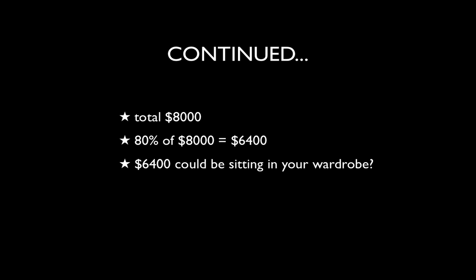Yep. So if you had 100 pieces of clothes in your wardrobe and the average cost of those pieces was $80, that would mean you have a total of $8,000 in your wardrobe. Now just think about that for a moment. So 80% of that $8,000 is actually sitting there in your closet, which equates to $6,400. So could you imagine that $6,400 could be sitting in your wardrobe not being used? Where could you actually use that money right now if you had that money?